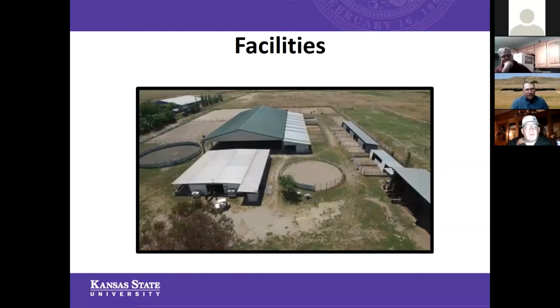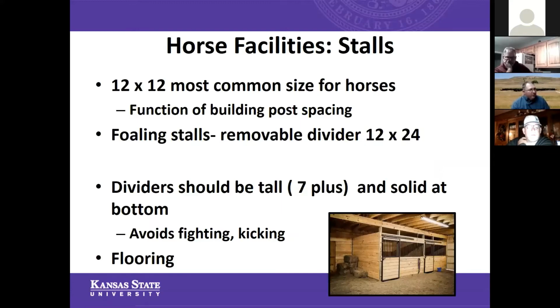So even on a smaller operation, there are elements on this larger facility that are certainly important considerations for even a smaller horse owner that's not going to have near the intensive operation that's shown here. So I want to talk a little bit about stalls.